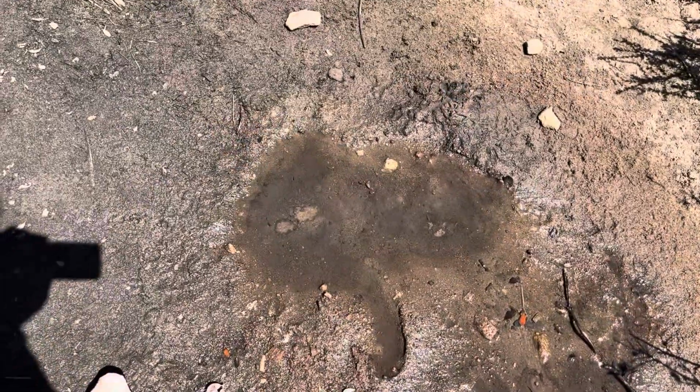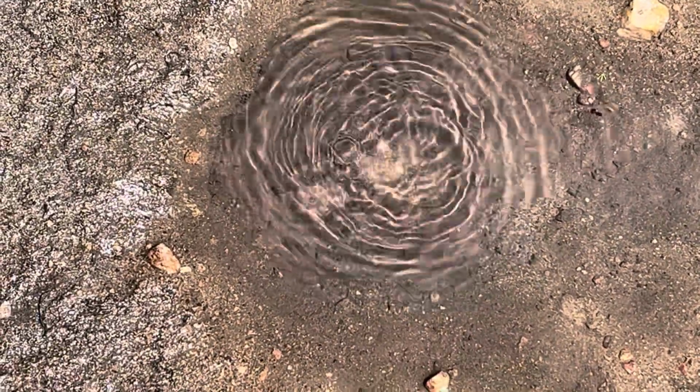If you can tell, right down there in the water, you can see it bubbling and coming up from underground. It's kind of cool.